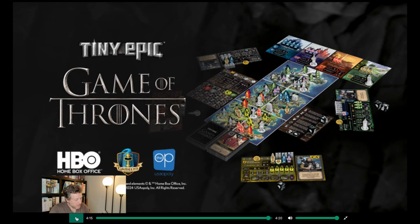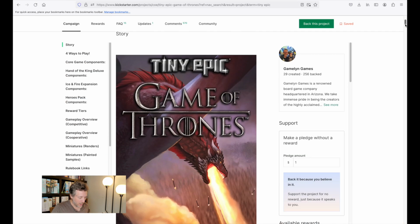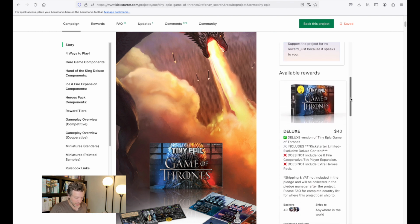And they seem to be mirroring Game of Thrones, the board game, in terms of that extra expansion, because Game of Thrones, the board game, had an expansion that included House Targaryen and added on a higher player count. So they're doing something similar here. And again, I think they're following in the footsteps of Game of Thrones, the board game.